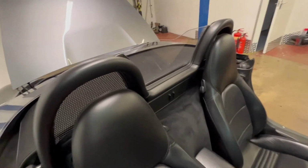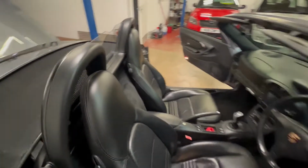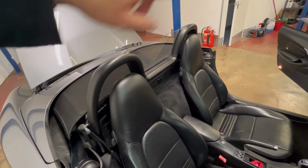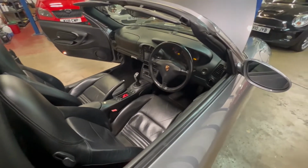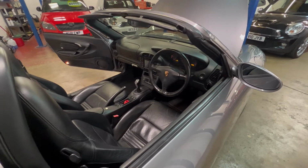Also, just while we're here, it's actually got the wind stop as well. So if you've had a convertible, you may know this. If this is your first go at a convertible, you may not. But the way the wind comes over the car when the roof's down, it tends to come back on you as it comes over the car and comes back. So this just eliminates that and makes it a much more comfortable place. If you're doing 50, 60 miles an hour with the roof down, it isn't too bad at all.